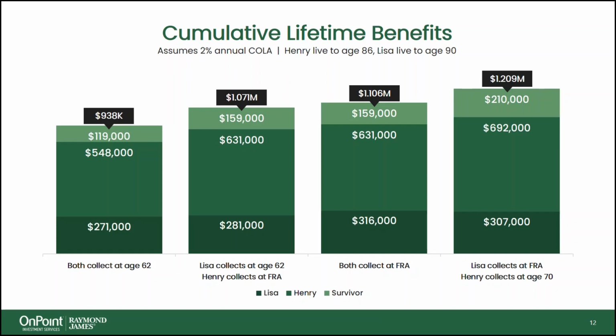You can see on this chart that if Lisa collects at full retirement age and Henry collects at age 70, they receive over $1.2 million in combined benefits over their lifetimes. And it also maximizes the amount that Lisa receives if she survives Henry. You can also see in this example that there are a lot of different options available in figuring out when each spouse should collect their benefits. It will also depend on what other retirement income sources the couple has available to them.